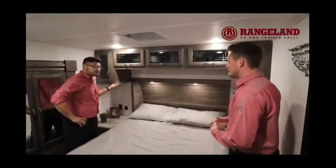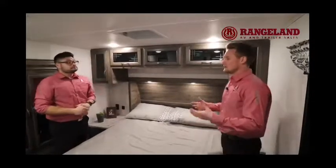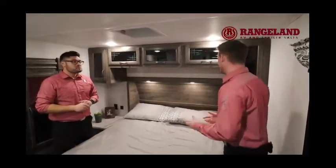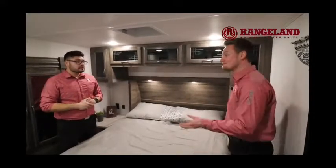Absolutely, the cabinets usually, and a lot of comparables in the market, are going right down here. Exactly, if you sleep with a CPAP machine or something like that, you have nowhere to put it. I mean, if you have a phone or something like that, which everybody does, you got a place to charge it now too, because they give you two USBs on either side and plugins.